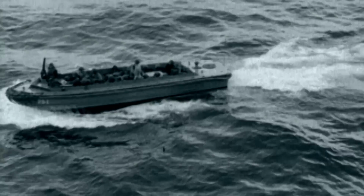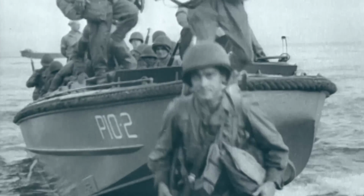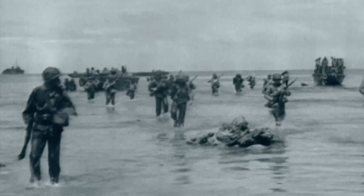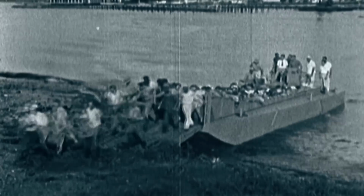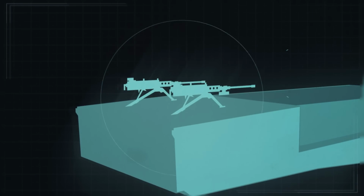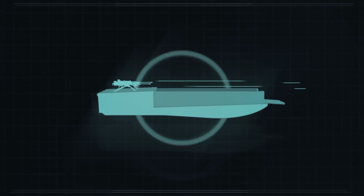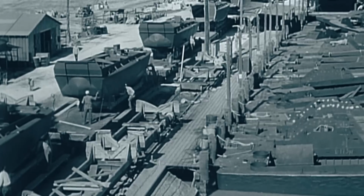This initial design was adequate, but required men and supplies to be unloaded over the sides, a tactical nightmare considering the dangers of amphibious landings. So they decided to use a deployable ramp which fell down, which allowed a rapid evacuation of the craft. And that meant that the troops could get straight onto the beach and start fighting as soon as possible. What's more, they could be equipped with 2 Browning machine guns at the rear to provide covering fire while unloading. This design became known as the Landing Craft Vehicle Personnel, LCVP, or Higgins Boat for short.